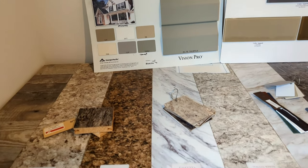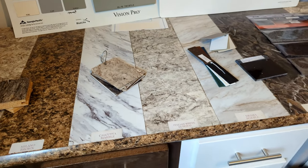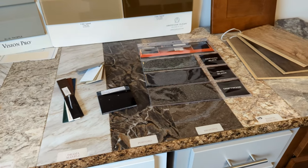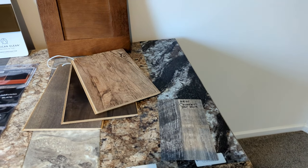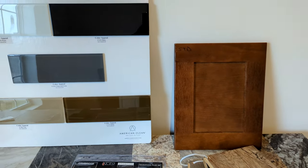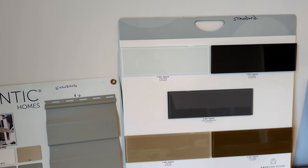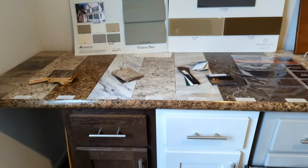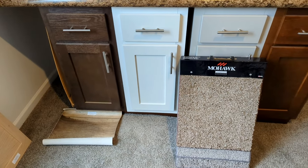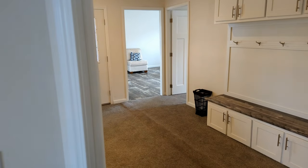Different color countertops. I was trying to move that, but it's attached. It looked like a sheet of paper you could move. Anyway, oh my goodness. Here's the different colored backsplashes and your vinyl. Nice. Lots of options for you to really customize this and make this your own home. Lovely.